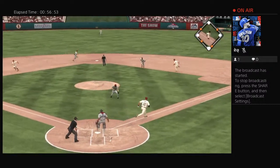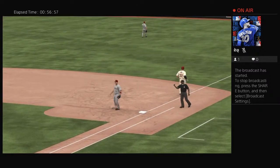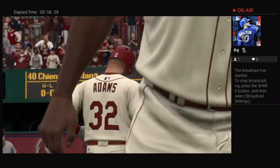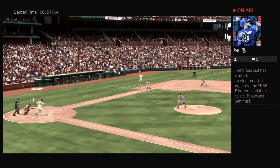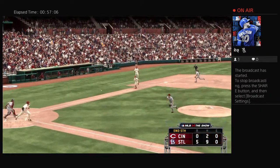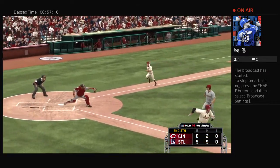Swing and a ball hit softly on the ground. They get the force at the plate. The turn throw is in time. How about that? They do turn two, and it gets him out of the inning. Another look as they go home to first to get out of a tight spot. More matinee baseball here on a Wednesday afternoon following this.